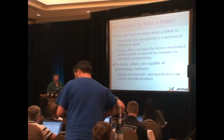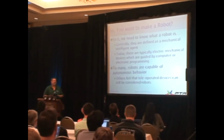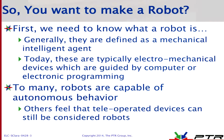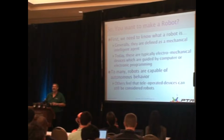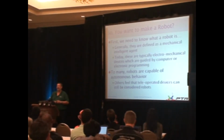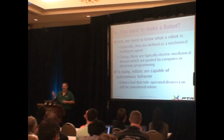So if you want to make a robot, well, that's cool, but we need to know exactly what that means. Generally, if you look at definitions, robots were originally defined as a mechanical intelligent agent. So we have automatons. The first robots actually go back into the 1500s and 1600s with very clever clockworks and fully motion automatons. They're kind of cool looking if you ever see one of them. I've seen them over in Europe a couple of times in some museums.